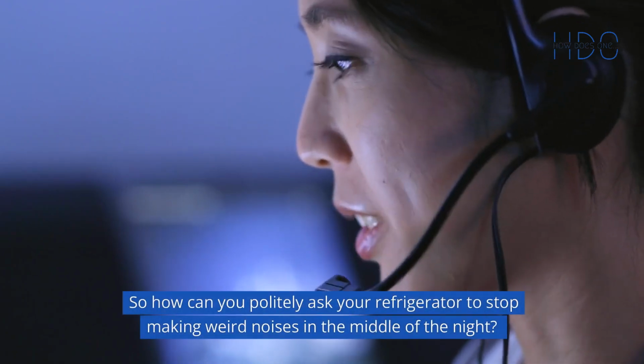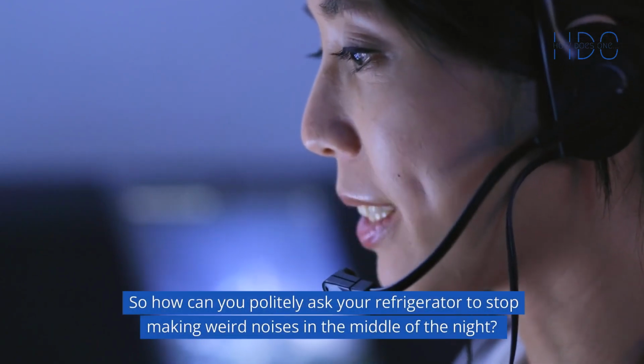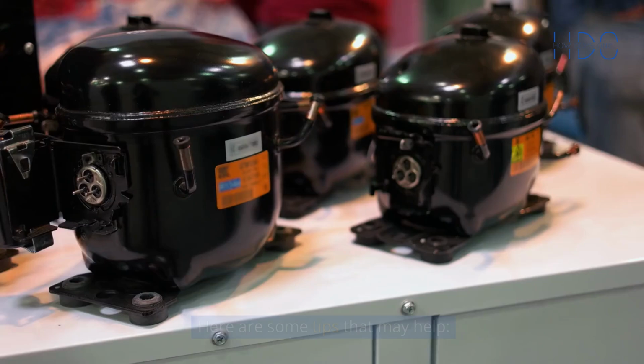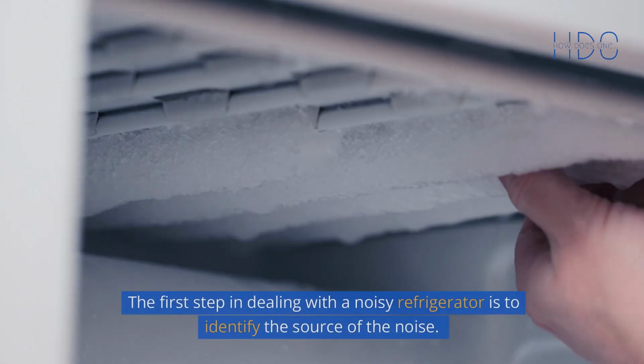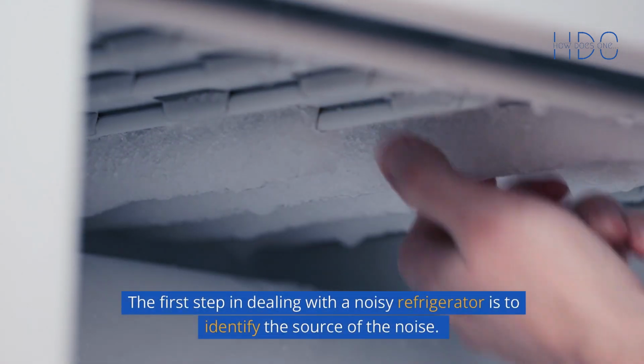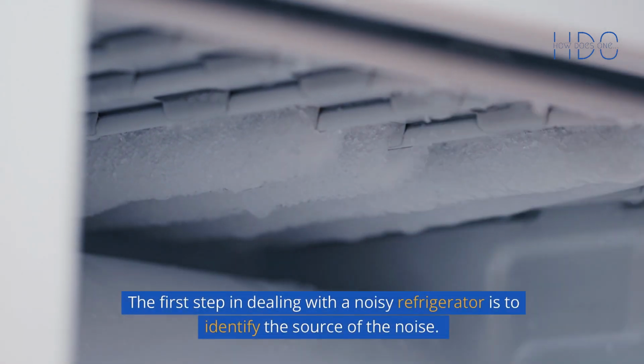So how can you politely ask your refrigerator to stop making weird noises in the middle of the night? Here are some tips that may help. 1. Identify the source of the noise. The first step in dealing with a noisy refrigerator is to identify the source of the noise.